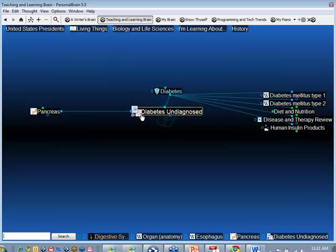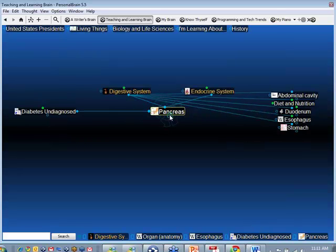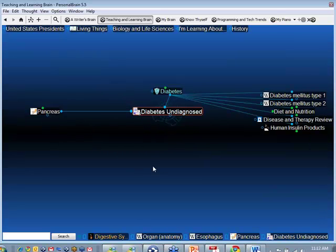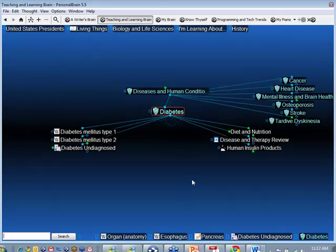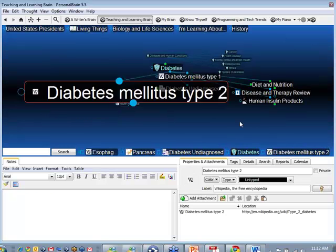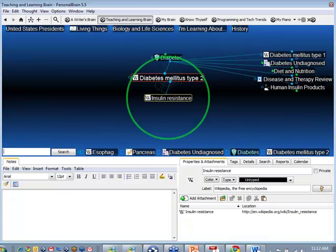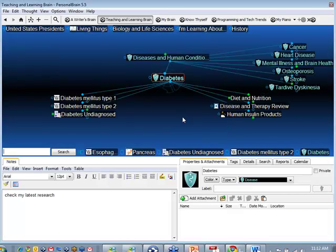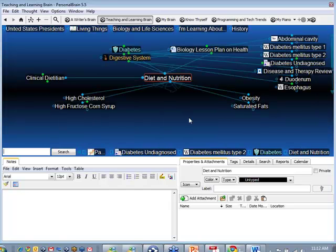So in this case we have a lateral connection. The pancreas can be associated with undiagnosed diabetes, and this takes us up into a whole new area on diabetes, which is under human diseases and conditions. So from here I can learn about type 1, type 2 diabetes, insulin resistance. I can launch that website, and I can begin to make connections that wouldn't be possible in a file folder system. So it's very easy to add new information into the brain.